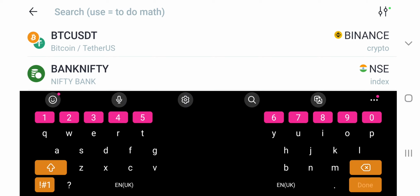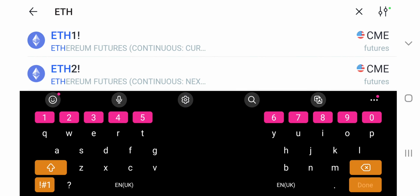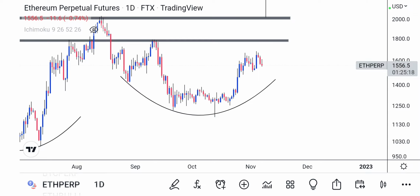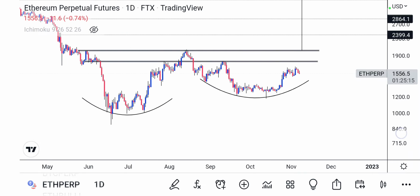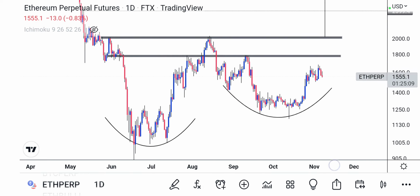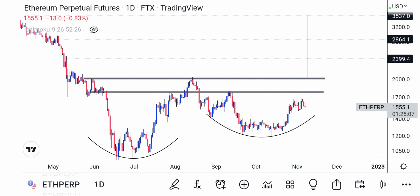So let me add ETH to this to see if it is something we can look into. Okay, so I pointed out the double bottom. This is not a double bottom, this is a cup and handle. But at the same time, all this resistance you're seeing is very important. Price needs to break this and this for me to see that, okay, we can push higher. So till then, I think we'll have to wait for BTC and DXY to decide this move.